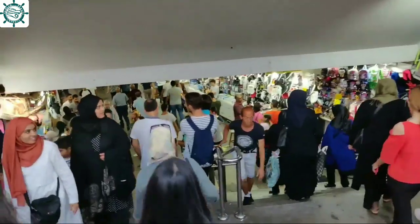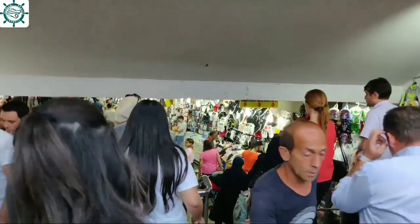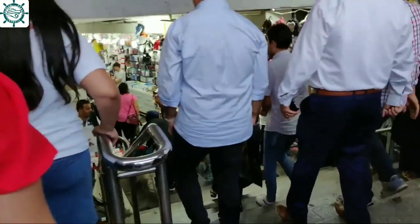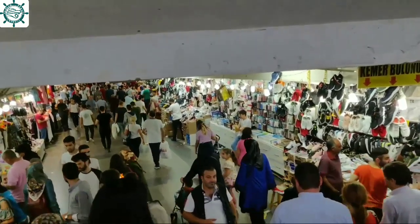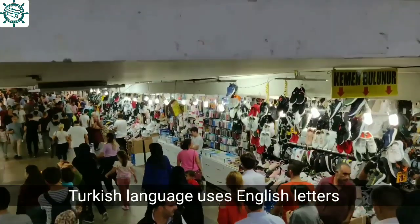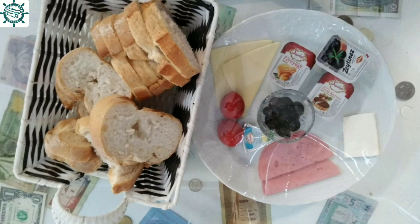Also in the subway, there are a lot of shops on either side where people buy everyday use things, just like you find in any other Indian city. Buses may not be parked in a very orderly way, but you can identify the right bus with numbers. One big advantage in Istanbul is that the Turkish language uses English letters, which makes it easier for us to read the names.